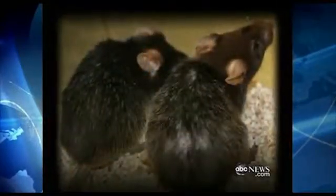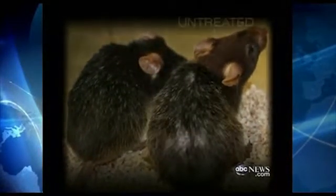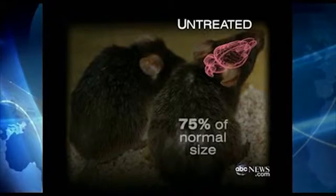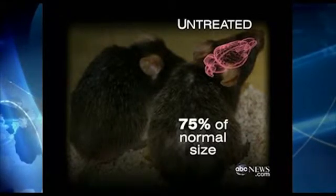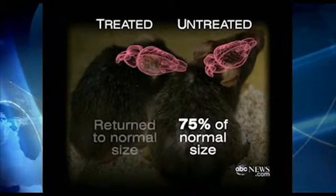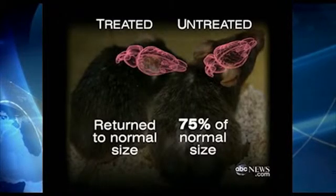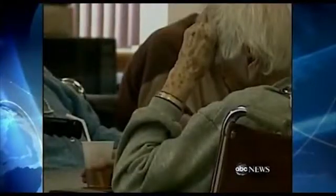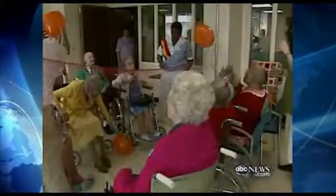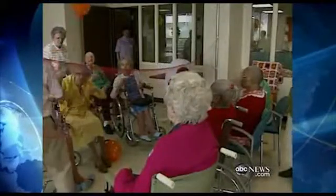Even more dramatic, the change in brain size. This is before. The mice had 75% of a normal brain, like a patient with severe Alzheimer's. But after the telomeres were reactivated, the brain returns to normal size. As for humans, while it is just one factor, scientists now say by looking at our blood cells and measuring those telomeres, you can get a better idea of how well you'll age. The longer the telomere, the better the chances for a more graceful aging. Sharon Alfonsi, ABC News, New York.